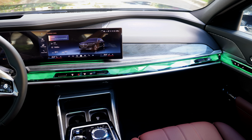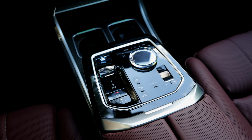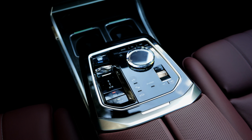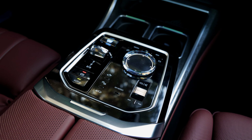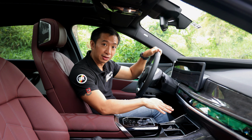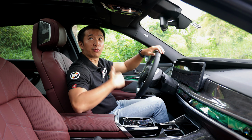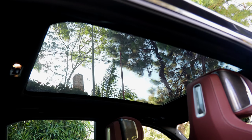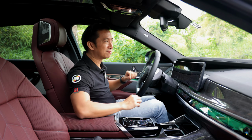And yeah, when you go over to the center tunnel, we also have the full crystal nipple shifter here. We also have the crystal rotary knob and the crystal volume control. And we also have a wireless charge pad. Now, finally, this BMW i7 is equipped with a full glass roof up there, a panorama glass roof, which is thrown in for good measure.